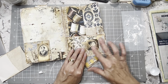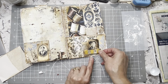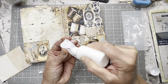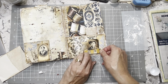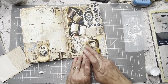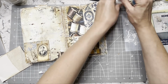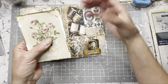This is from my People of the Past, I believe. I've got quite a few, either freebies or digitals that have photographs, old photographs. I think it's a game board or something. I'm not really sure what it is part of. Is this dry enough? Yep.